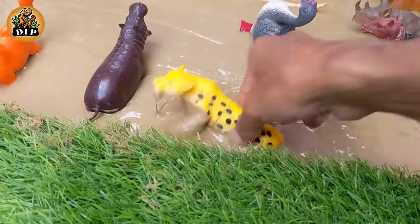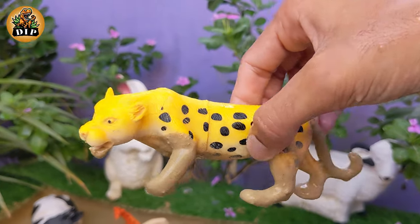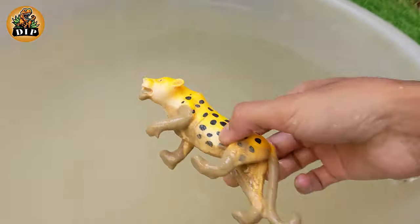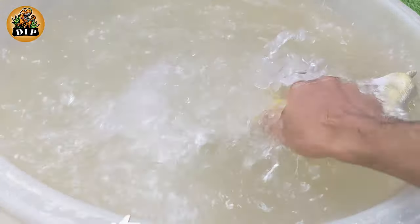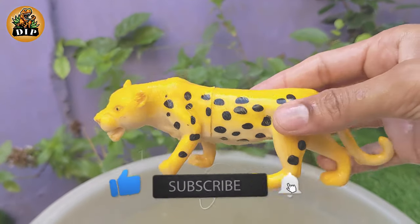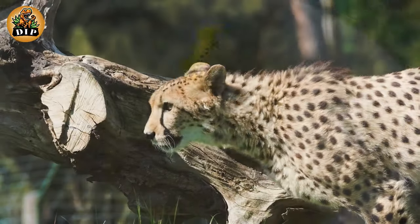Next animal is the fastest runner, cheetah. The fastest run was recorded by a cheetah named Sarah, who lives in Cincinnati Zoo, as she ran the 100 meter dash in 5.95 seconds. Wow, it's unbelievable.